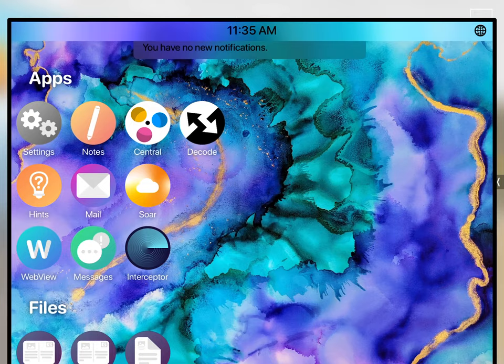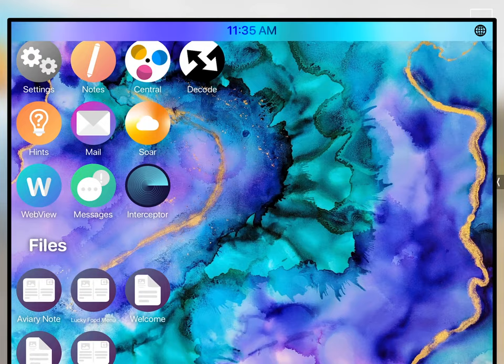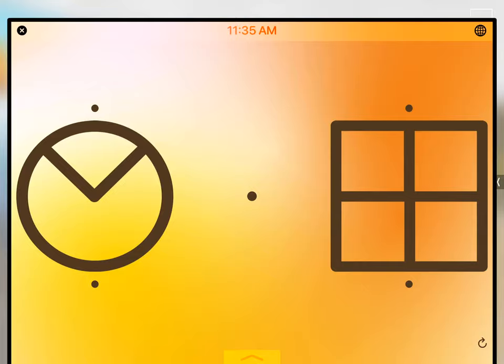All right, we have these two shapes. Now go back to Interceptor. And after you solved it, you should see these two shapes at the top, the circle and the square. Pay attention to where the lines are. And now you're gonna copy those shapes here. Okay, so the top dot creates a line and the bottom dot rotates. This one you just need to create lines and then press the middle dot to pull them together.